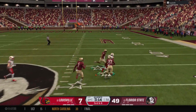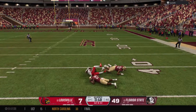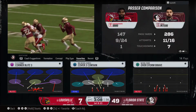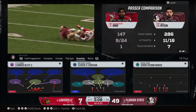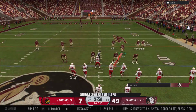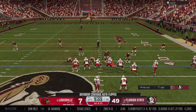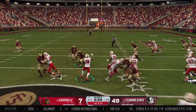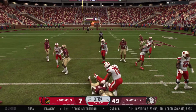All by himself. Defense on skates that time. They finally drag him down at the 42. And this 4 vertical play is something that every offense in the country has in their playbook, but they don't all run it as good as this offense does. Really nice job making the play call, but when you've got athletes like this and a quarterback that can fit the football into small windows, good things generally happen.